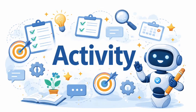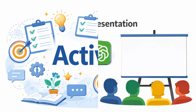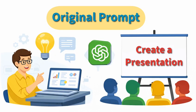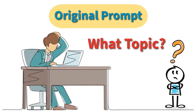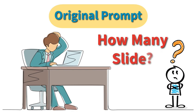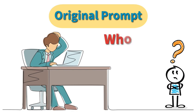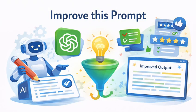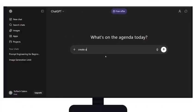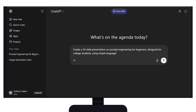Now let's do an activity of improving a poor prompt together. The original prompt says, create a presentation. This prompt is too basic. It does not tell the AI what topic the presentation is about. It does not say how many slides are needed. And it does not mention who the audience is. So now, here is your task. I want you to improve this prompt by adding three things: the topic, the number of slides, and the audience. For example, instead of saying create a presentation, you can say create a 10-slide presentation on prompt engineering for beginners designed for college students using simple language.